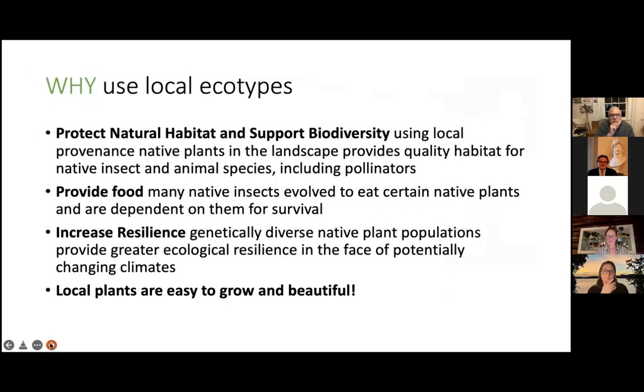And then why? We're protecting our natural habitat and supporting biodiversity. That's the local provenance plants. That's another way of saying it. They're just the local ecoregion. They provide food for the insects, which we talked about, and the insects are dependent on them for survival. And they increase the resilience of the species because of the genetically diverse seeds, and hopefully survive during climate change. And they're easy to grow and they're beautiful.